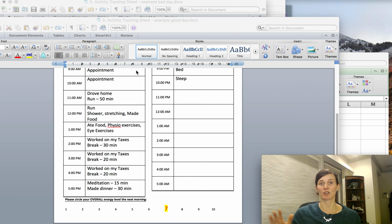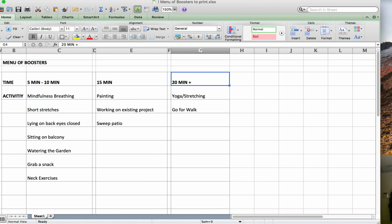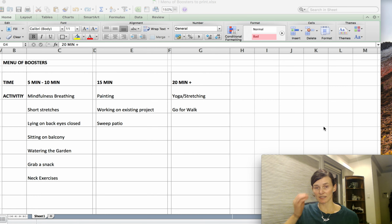And what you're going to do is take all of those things that helped you get through that week, and I want you to write them down. And ultimately you're going to turn this into a menu of boosters. And this was, again, recommended to me by my occupational therapist, and it was very, very helpful. I ended up creating my menu of boosters, basically depending on the time that I had available.